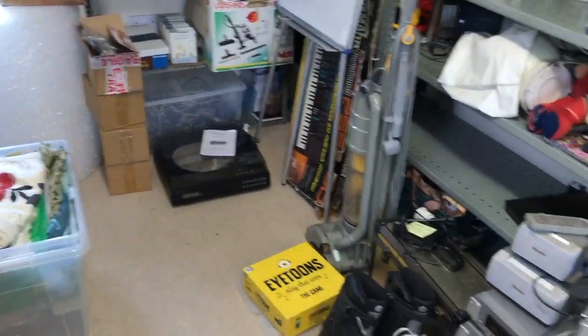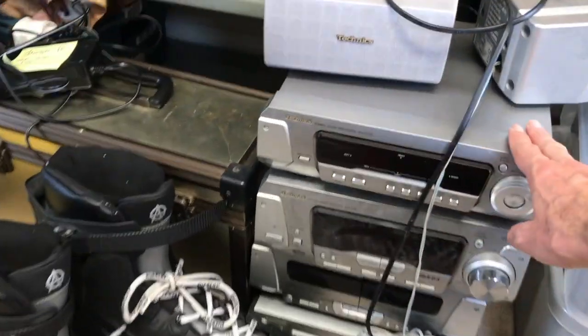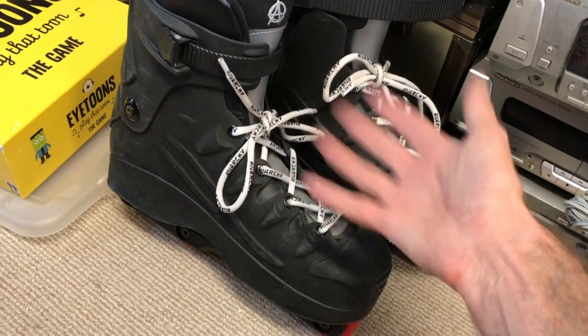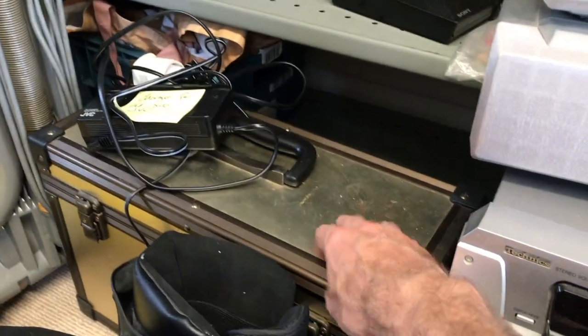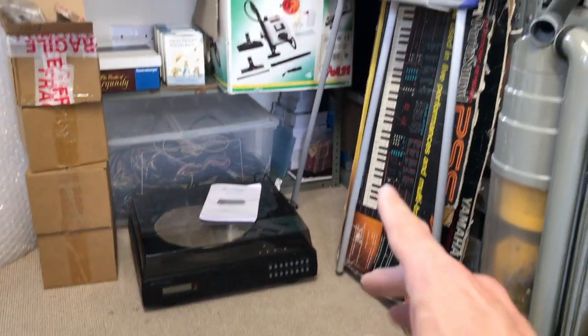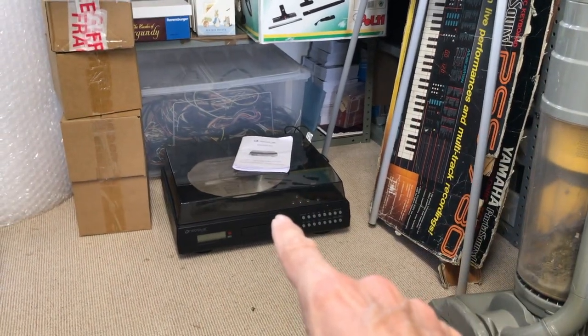And again, this end, it's just stuff on the go. Stereo that came down from the loft hasn't been tested. These boots that have an issue, just sat there waiting. This is a camcorder which has been tested and doesn't work, just needs listing, and it goes on and on. Keyboard needs sorting out and testing. That still needs testing.